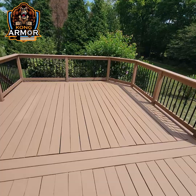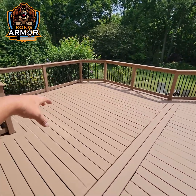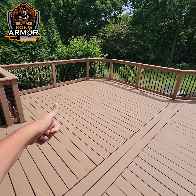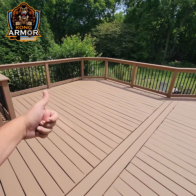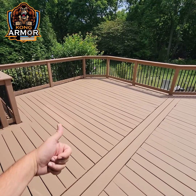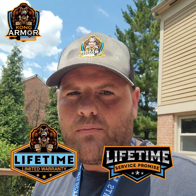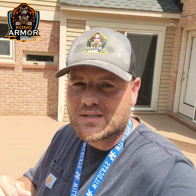Just gorgeous, just unbelievable. Now remember, this is not all that they got from Kong. They saved their deck. They avoided tear down to frame replacement with composite, saved it from peeling deck paint and all that. But guess what? We're going to stay with them now for life. Lifetime service promise, lifetime limited warranty, so they don't ever have to completely paint, stain, or resurface this deck system again. Kong is lifetime deck armor, right?